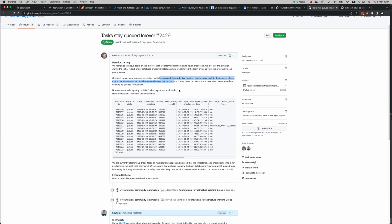Yeah, the issue here was that the old tasks still have the old credentials and cannot connect anymore. So even if they retry, they still use the old connection parameters, and they are invalid meanwhile. I don't think we are caching.